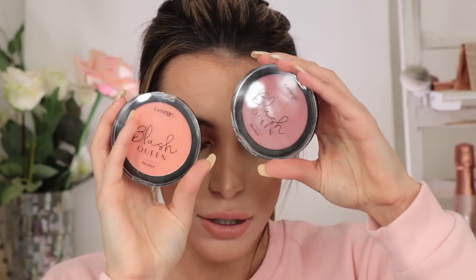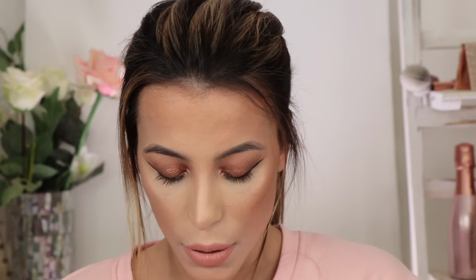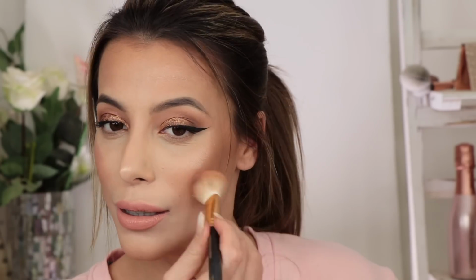Yes. Right. So for blusher, I went and bought the one in Coral Crush, and then I've sent the one in Smoky Rose. Coral Crush is more me, so let's pop that on. Oh, a bit too much. A little goes a long way. Okay, so I think that's it.